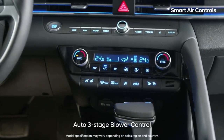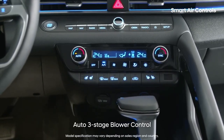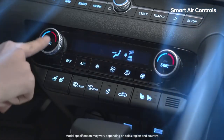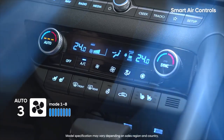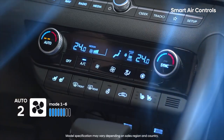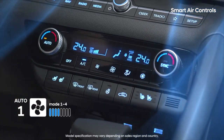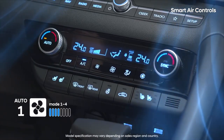The smart Elantra has split the auto air control into three separate modes. In auto mode 3, the airflow is adjusted from stages 1 to 8. In auto mode 2, it is adjusted from stages 1 to 6. And in auto mode 1, it is adjusted from stages 1 to 4.